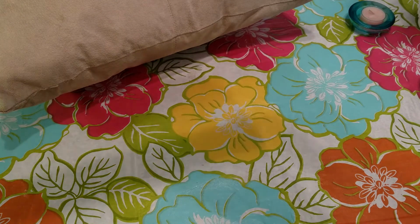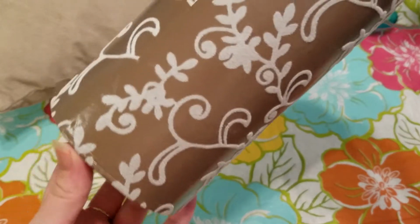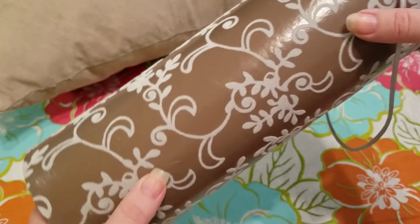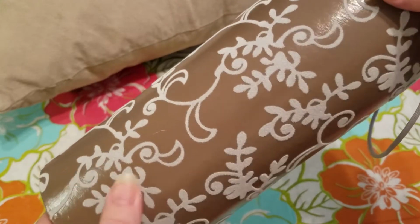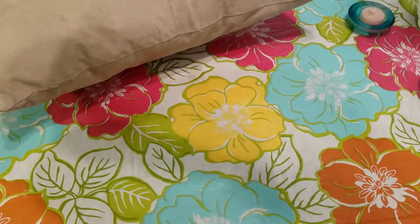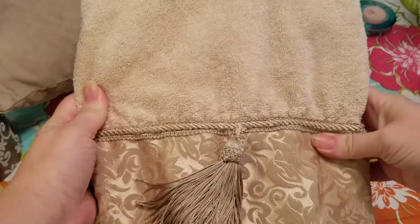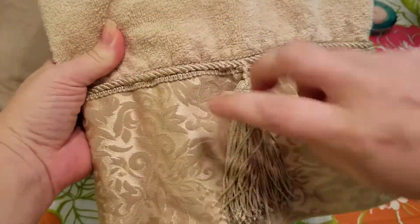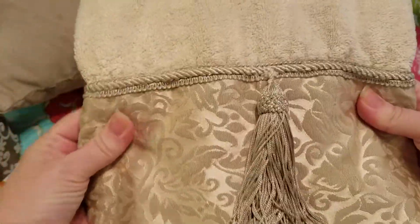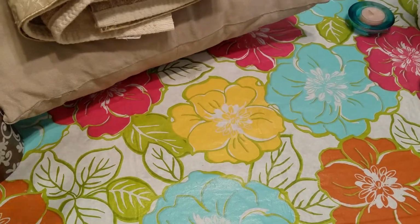And then I found these brand new cylinder gift boxes. These are originally from Michaels. And the pattern is raised, like with a felt finish. Anyway, they had 2 of these for a quarter each, so I picked up both of those. And then I picked up this really nice towel just for decor. I love that it had the tassel on here, and it's in really good condition, no stains or anything, and I paid a dollar for that.